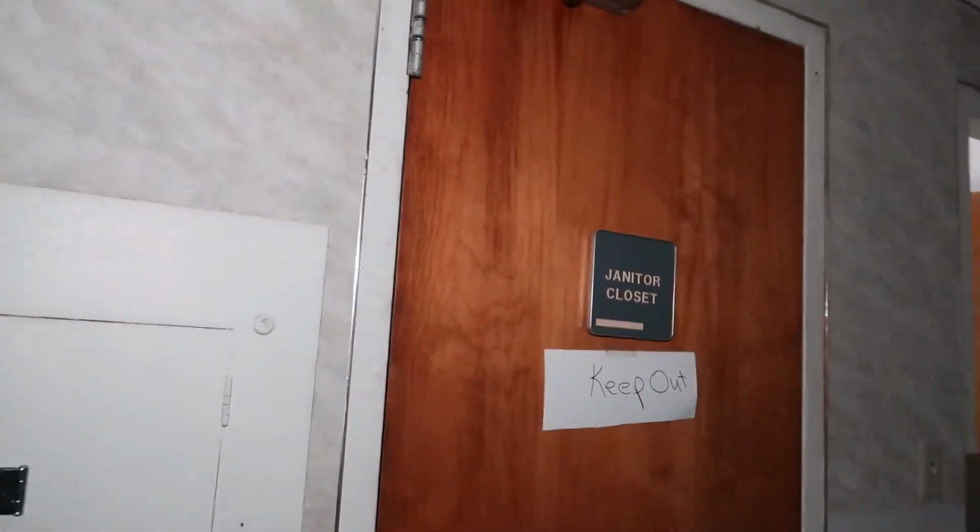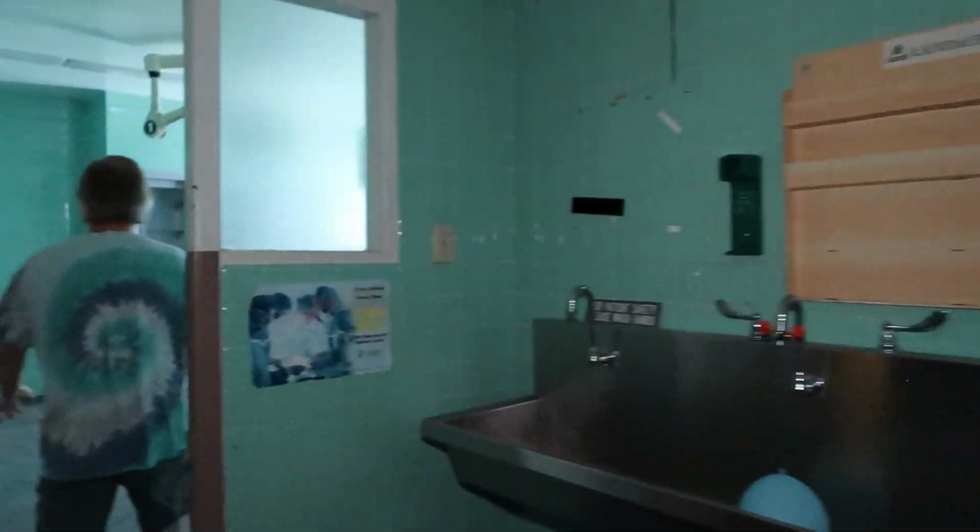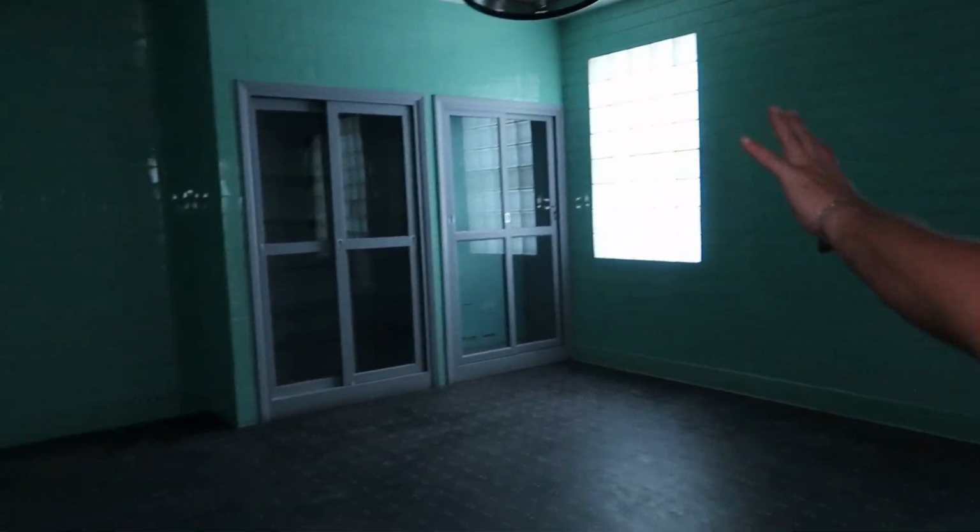So anyways, getting back to here, this is my favorite part of the building because these are actually 1940s, 1950s operating rooms. Once again, completely intact. But you see the green tiles, you see where they used to keep the operating equipment and that kind of thing.